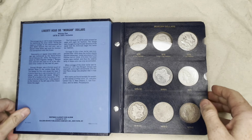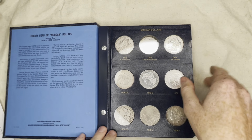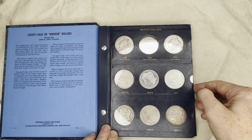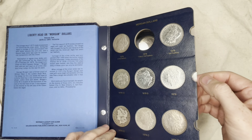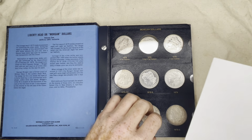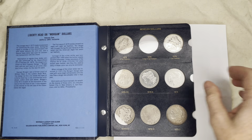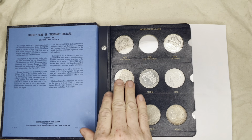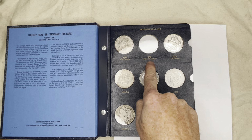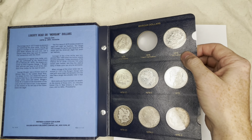So on the first page, we've got the 78 8-tail feathers. And what I'll do is I'll put this behind there. So 78 8-tail feathers. It does not have the 78 7/8. We've got the regular 7-tail feathers.